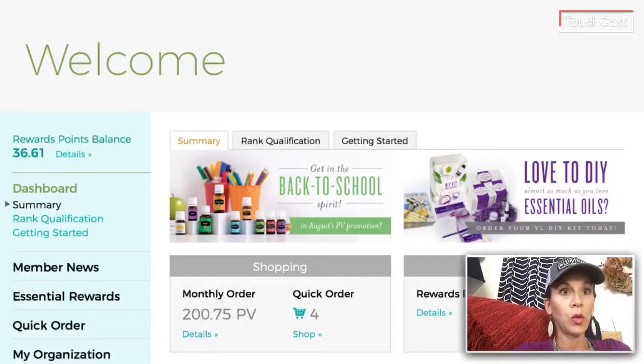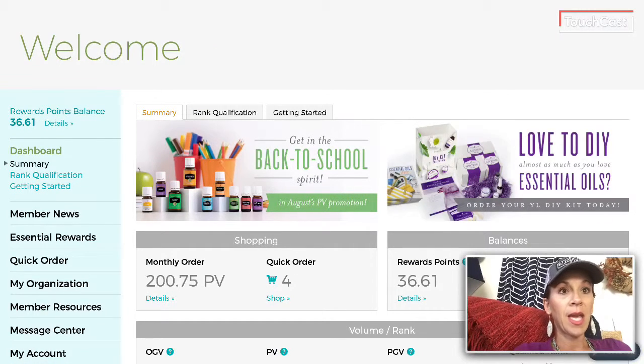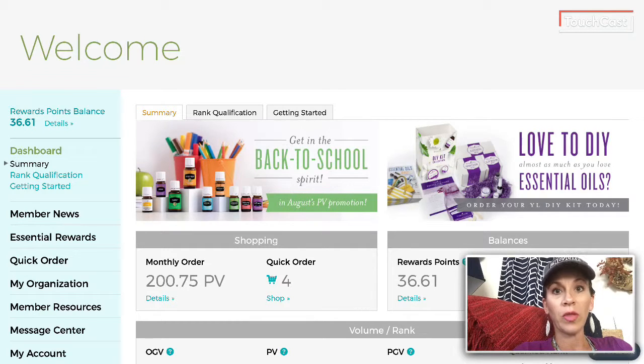Let's start out with getting started. When you first get started with Young Living, you need to go to your page, and as you see there, I'm signed in to my account. There's your rank qualification and getting started and your summary. So your summary is just your basic dashboard, and it shows you where things are for the month. And your rank qualification, I'll go over that in a minute. Getting started, let's go there first.